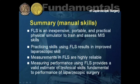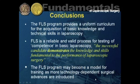So to summarize all that, the manual skills component of FLS is inexpensive, portable, and practical, and it's a physical environment that we use to train people on the fundamental skills that form the foundation for performing laparoscopic surgery. We've shown that if you practice in this model, you're going to improve your skill not only in the model, but really in the operating room environment, that what we're measuring are not only reliable, but they're reflective of the performance characteristics that we value in the operating room.